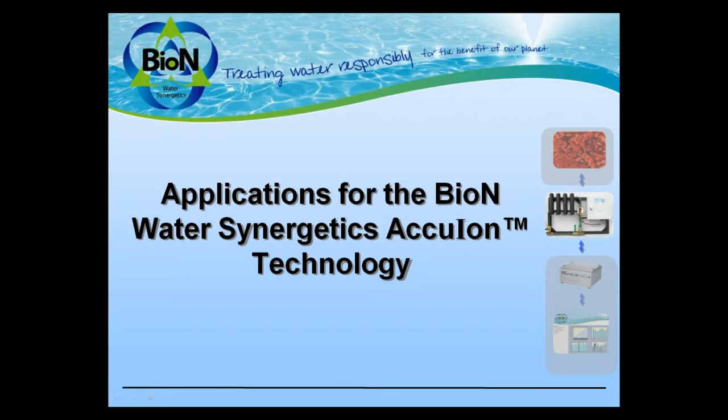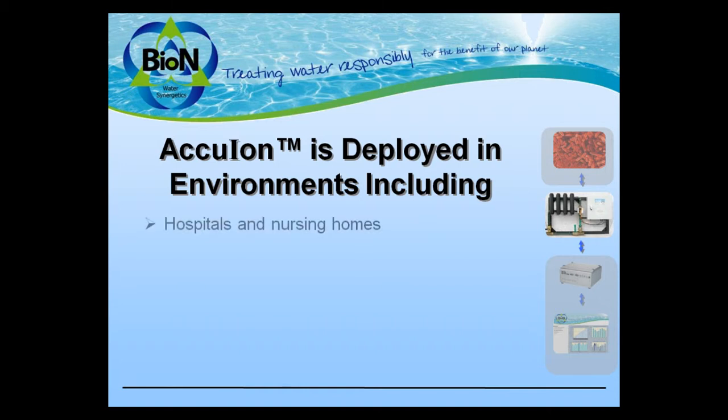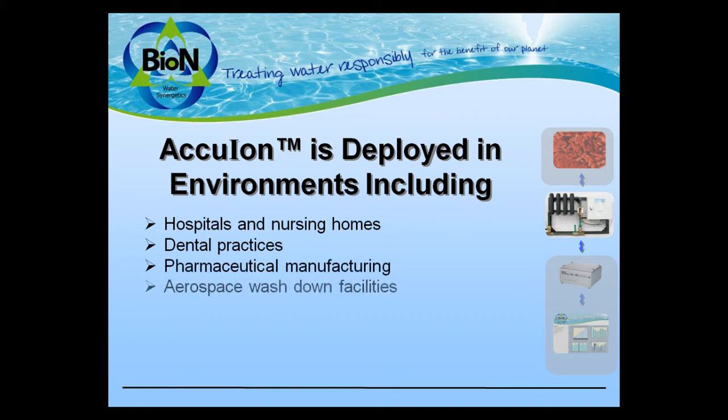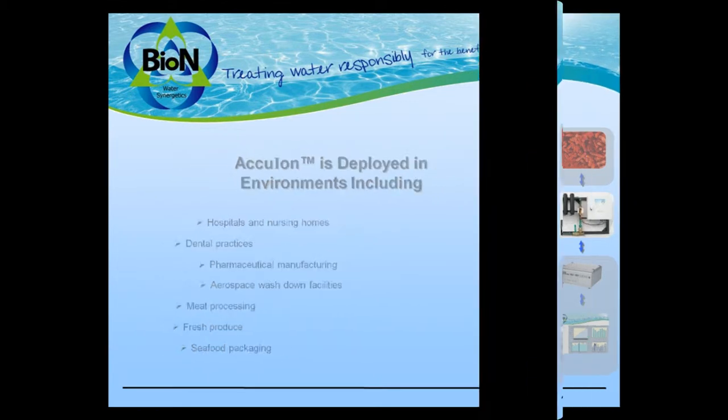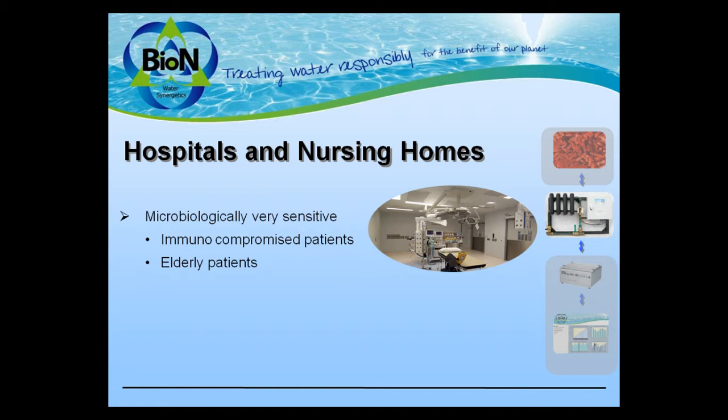Let us look at some of the applications for the bio-and-water synergetics Accuion technology. Accuion is deployed in environments including hospitals and nursing homes, dental practices, pharmaceutical manufacturing, aerospace washdown facilities, meat processing, fresh produce, and seafood packaging. Hospitals and nursing homes are microbiologically very sensitive due to the presence of immunocompromised and elderly patients. Copper-silver technology is used as a preventative as well as an acute form of treatment.